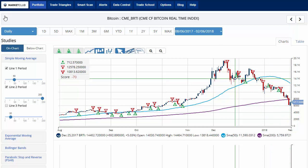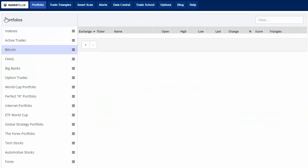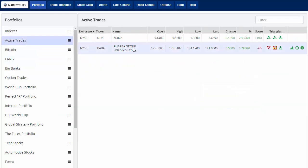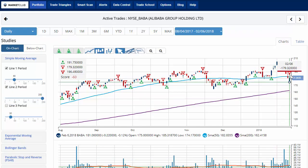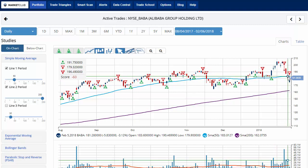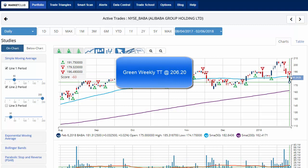And we'll move along back here to one of our active trades, which is Alibaba, which, as you can see, highlighted by the yellow box in the portfolio here, had a new red weekly trade triangle today, indicating that we have exited this trade today. And actually, as it broke down itself below the 50-day moving average as well. Key level to watch for Alibaba moving forward will be 206.20. A move above that level would give you a green weekly trade triangle indicating a move back to a long position for Alibaba.